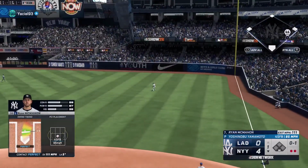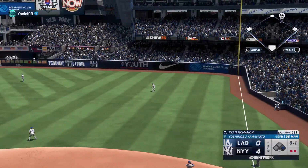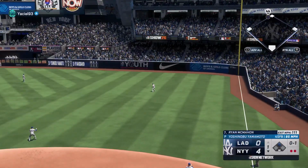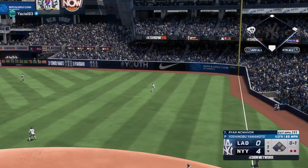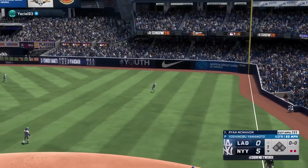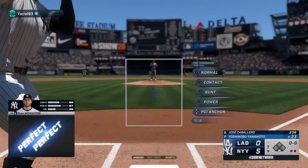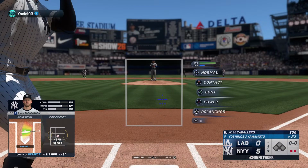And base hit. Round second, digging for third. He's not stopping, on his way home. Saved. He comes all the way around for an inside the park home run. So digging in, Jose Caballero.